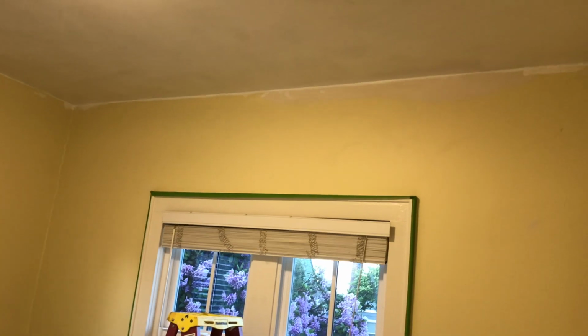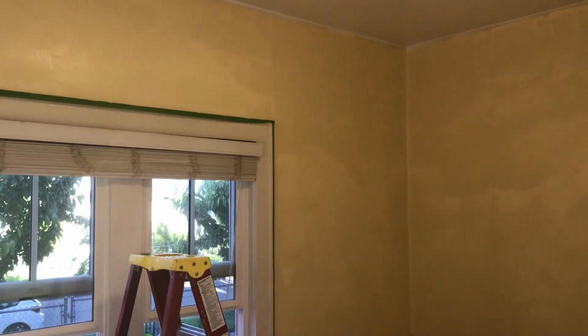Okay, first coat of white is on the ceiling. A little splotchy, but it'll brighten right up with that second coat. The first coat of wall paint is on. The second coat of ceiling is done.